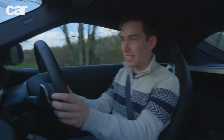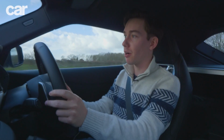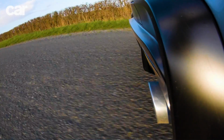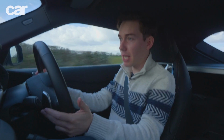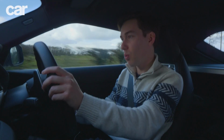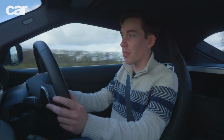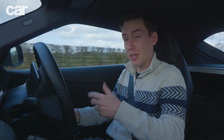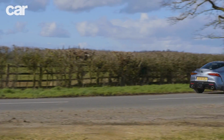No doubt about it though, it doesn't sound as good as the 3-litre, and it starts to run out of puff towards the top end of the revs, where the 3-litre really starts to sing and pull really hard. And I've got to say, this gearbox, it's got plenty of ratios, but a 6-speed manual wouldn't have been a bad thing, and it's a shame you can't get it with this car, because on other BMW Group models that have got this particular engine, you can get a manual gearbox, but with the Supra, sadly, you can't.